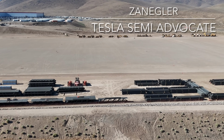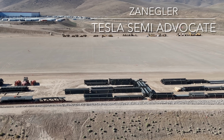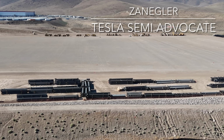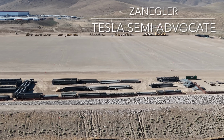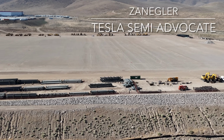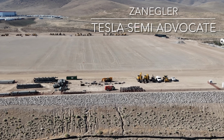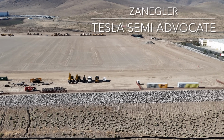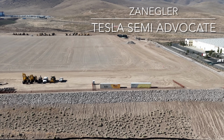Today is an exciting day after all the months of flying the drone here and seeing progress, but not really earth-shattering, no pun intended, progress. Today we have breaking news, legitimate breaking news that a massive amount of steel has been delivered for the Tesla Semi high-volume factory construction. Maybe now things are really kicking into gear.